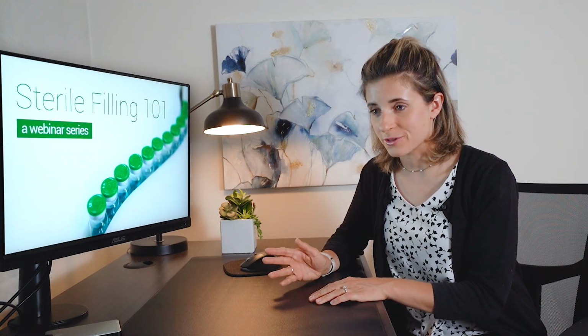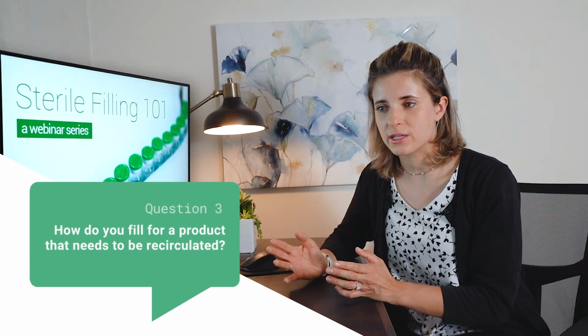I have another question. This is going to go to Ben. Ben, how do you fill for a product that needs to be recirculated? For something that needs to be recirculated, typically we'll take the filling vessel and we'll put a length of tubing on the outlet of it, and we'll pump back into the vessel using a peristaltic pump. That's just to keep the solution moving throughout the fill. And viscosity isn't really a concern with this because we are still able to pump with a peristaltic pump. It's just not very fast. There might be some back pressure on it, but we're still able to get solution to move. And since all we're concerned about is that the solution is moving, then we use a peristaltic pump for that.